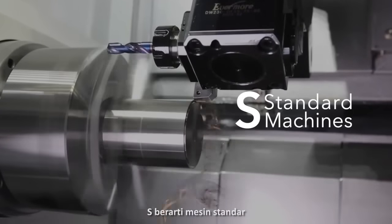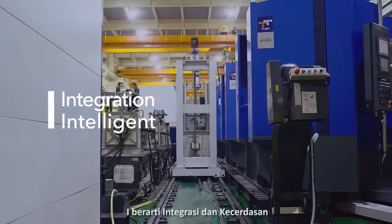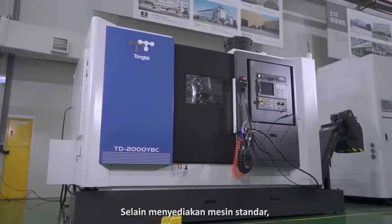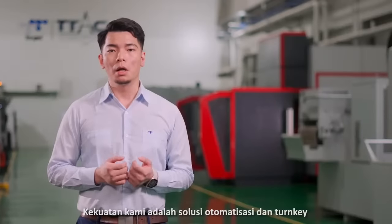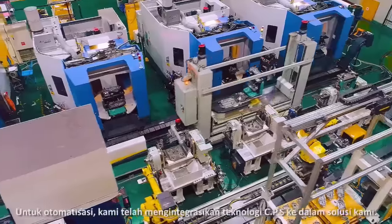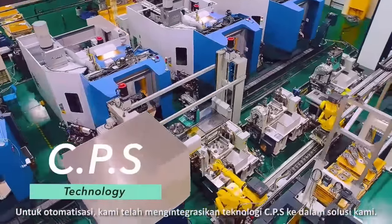S means the standard machines, O means the optional function, I means the integration and intelligence. Except providing the standard machine, we also provide customized functions and special industry machine. Also, the automation and turnkey solution are our strengths. For automation, we integrate the CPS technology into our solutions.